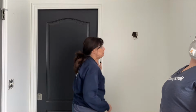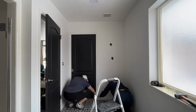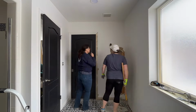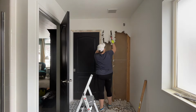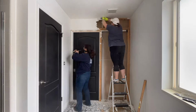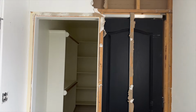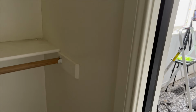Now we can take down that wall. Before we can remove this drywall on the back side of this wall, we actually need to come in the closet and remove the shelves.